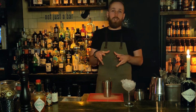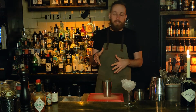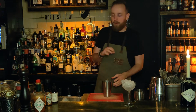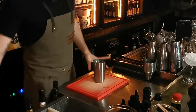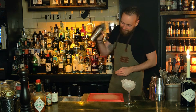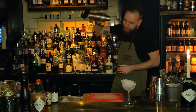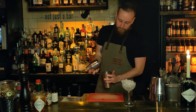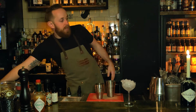And we're going to be doing a reverse dry shake. So that means we're going to first shake everything with ice. Afterwards, we're going to shake without ice, just to make sure that we get that nice foamy layer on top. So again, add our ice and give it a good shake. Okay. Already see a little bit of that foam coming out. Nope, I need this one.